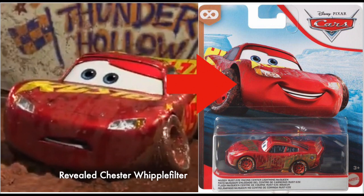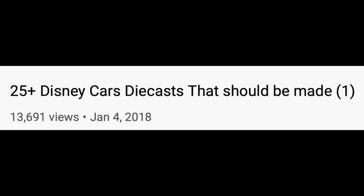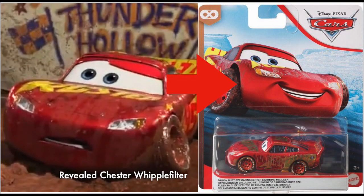Hello everybody and welcome to episode 2 of Disney Cars Diecasts that have been made, where I go over the cars from my Disney Cars Diecasts that should be made series that have been released in the 3 years since that series started, which yeah, it's been 3 years since I started Cars That Should Be Made now. Anyway though, like I already said, in this series, I discuss the cars that have been released since I made the episodes of that series.